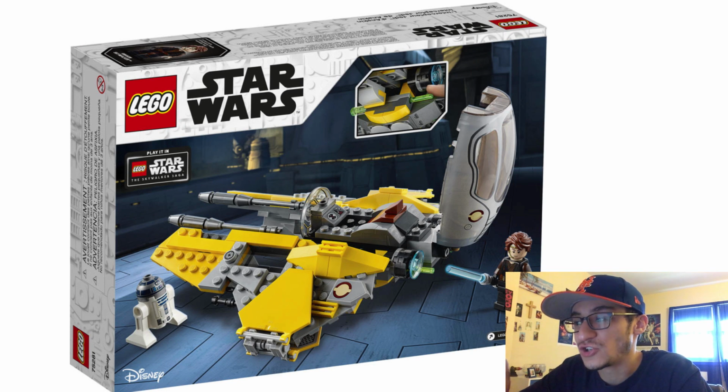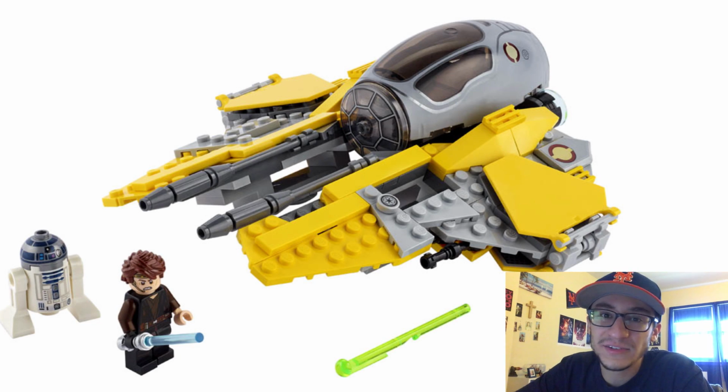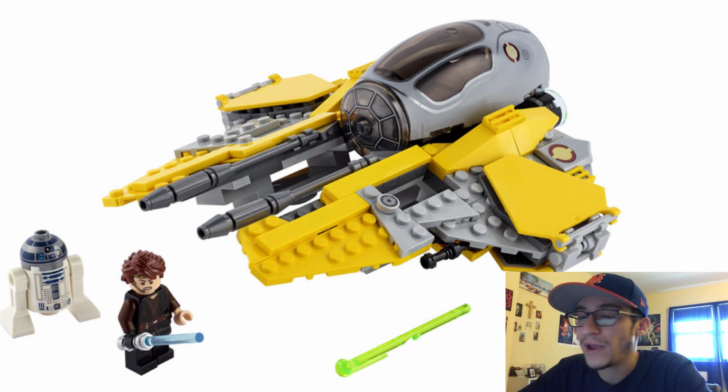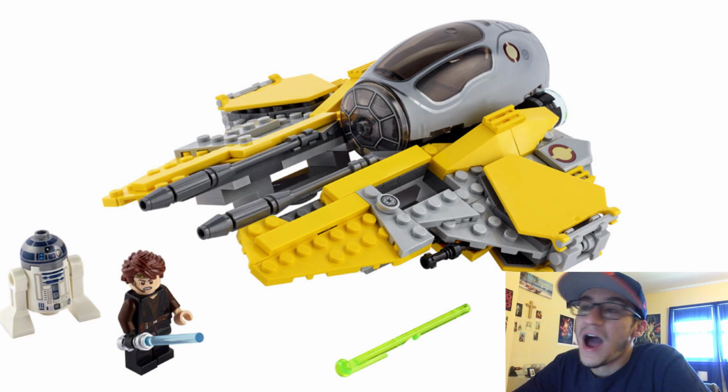$30 is a little steep for just Anakin and R2. They could have thrown in another minifigure to make that value more there. But I think that, again, $30 is a lot. I'll probably wait for it to go down. But I do want this set for nostalgia because the 2005 one was one of my first ever LEGO Star Wars sets. They kept that same mold for the cockpit, the same wing mold. It's very good. It's the same Anakin minifigure as last year, but I just like the updated version of the vehicle, to be quite honest with you. So I'm very content with that.